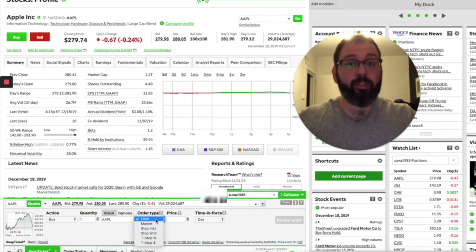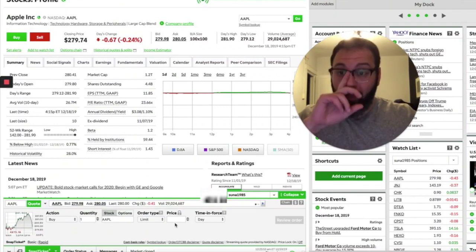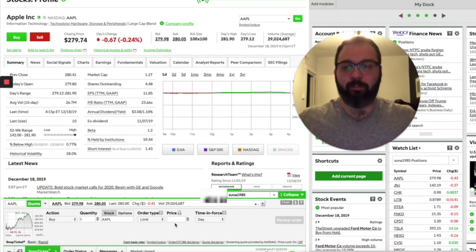You've got two choices when it comes to buying a stock and also selling. Do you want a limit order or do you want a market order? Limit order means you set your own price. It's important to set a limit order on really expensive stocks like Amazon, even like Apple, where within the span of several minutes, while you're debating, should I buy it, shouldn't I buy it, I'm looking at this, I'm looking at that, the stock price can move.